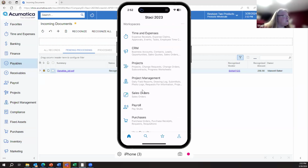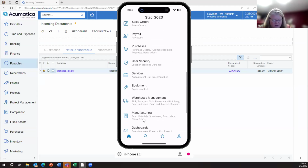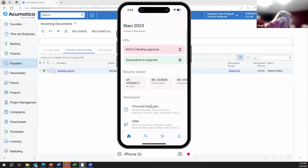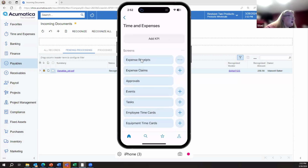I can scroll into all of these as well. So I have the ability to look at items here on my mobile device or an external laptop or tablet, but know that this functionality also comes with the Acumatica product. There is another item, which is an add-on. Actually, the expense part of it. See this time and expenses right here, for those that have needs for folks that do expense reports.